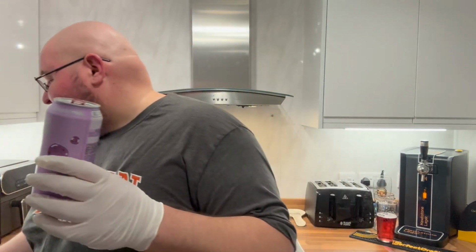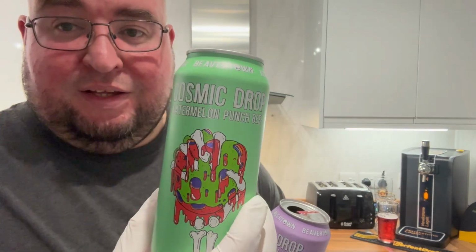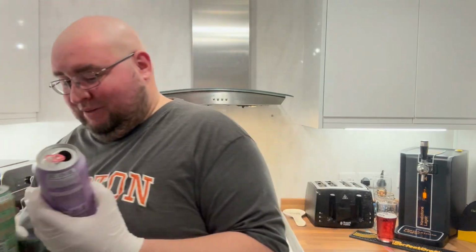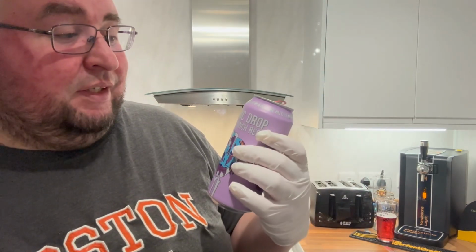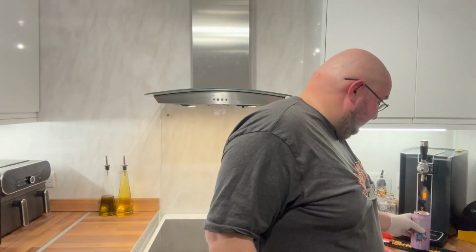I've even picked up a watermelon one because I'm crazy. I like watermelon. This is probably just going to kill it off. Yeah, if you want a raspberry beer, although it's got absolutely no raspberries in it, just blueberries, get yourself a Cosmic Drop. Right, I'm going to rate this.